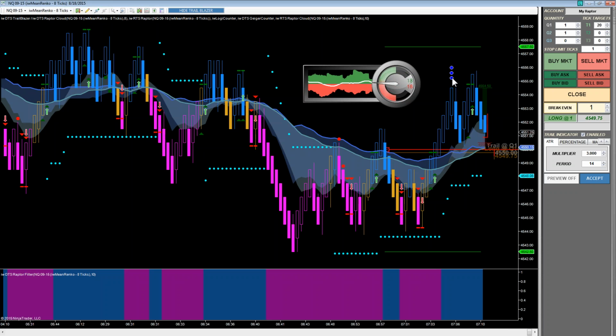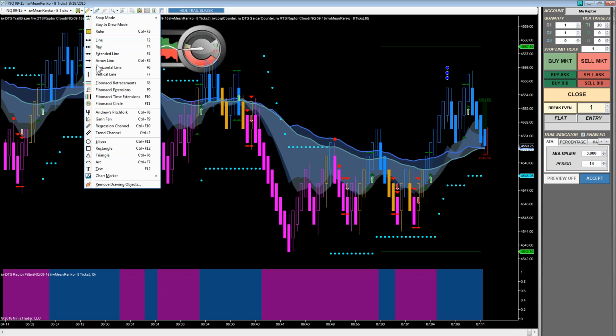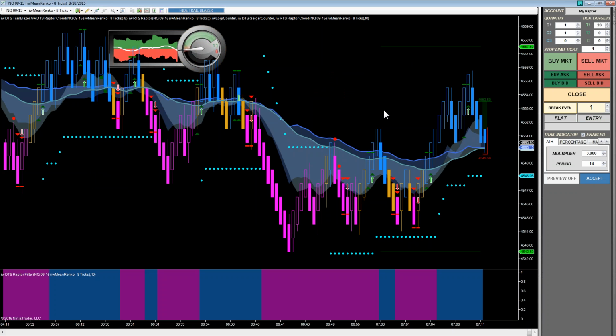Neil's asking about the double clouds that I have here on the Raptor. I'll show you that in a moment here, Neil, just when this trade closes out. And Neil, if you're not currently a member at the Raptor Trading Forum, you might want to send Adam an email. It's a closed forum. It's only available to Raptor owners and DTS owners. And the whole idea behind the forum is for members to share ideas. And this is one of the ideas that came out of the forum.